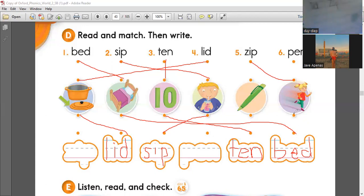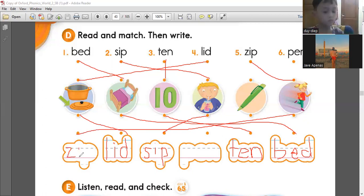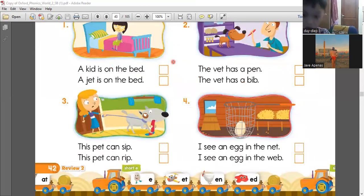Okay, which word? Very good. So here we are. That's letter Z, letter I, and P. And lastly, what is that? Pen. Okay, so how do you write and spell pen? That's letter P, E, N. Very good. So again, that is how you will write the words. Do you have any questions about the words? Understand? Yes, good job. Now let's go read and check the correct sentences.